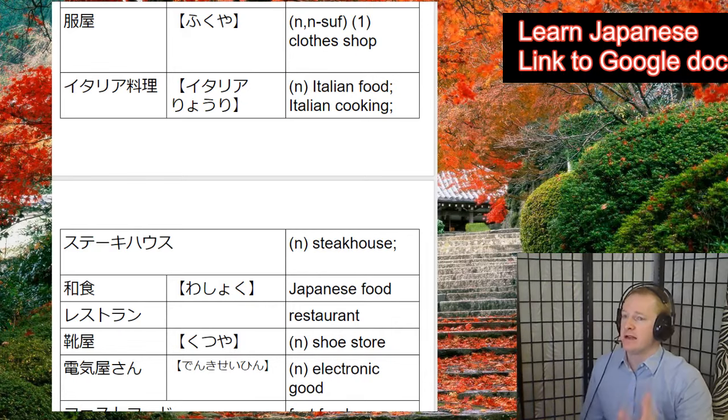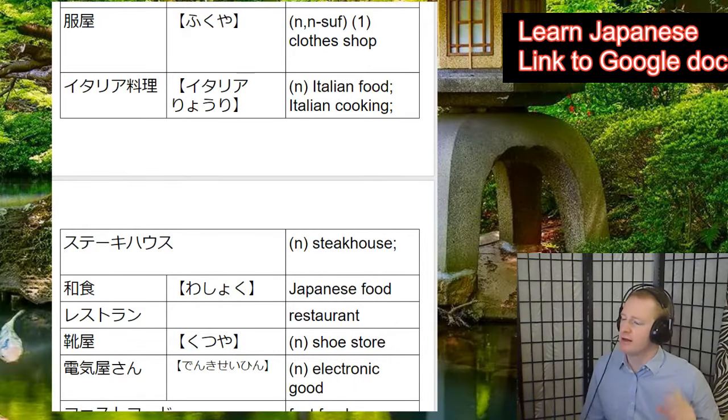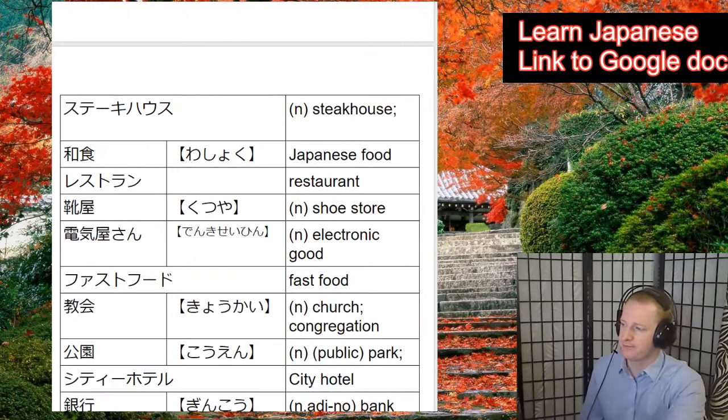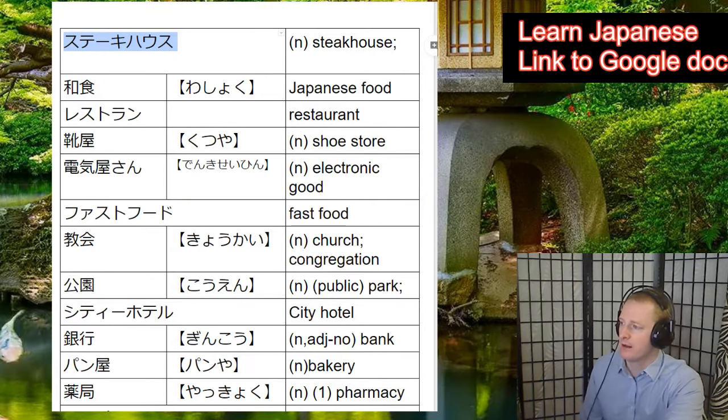Okay, we have Italia ryori. Ryori means cooking, but it's kind of broad, so we can say cuisine, dish, these kinds of words as well. So, Italia ryori, Italian cooking. All right, katakana, steaky house. Steakhouse, actually pretty popular in Japan.